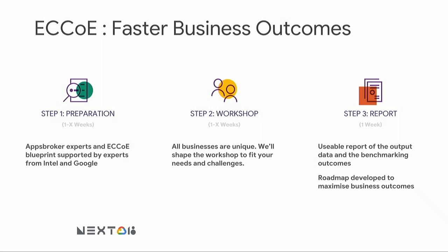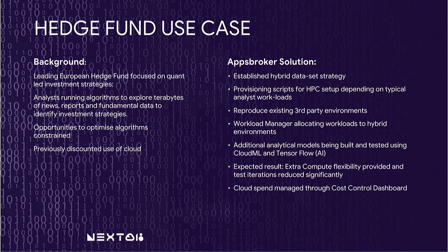And the result of this three steps to extraordinary process is effectively a business case, which gives you the cost benefits, gives you the performance benefits, which workloads perform, which don't, and also gives you a roadmap. Now, that's pretty critical for customers. And in fact, somebody that we're working with live right now is a European hedge fund. There is an immense demand in buy-side financial services in terms of quants to start taking advantage of Google Cloud.